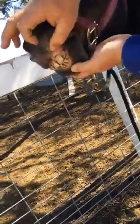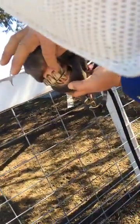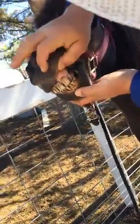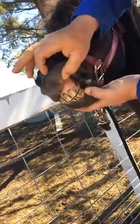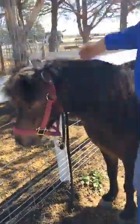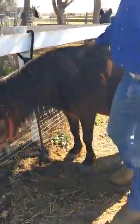Oh yeah, she's actually not that old, but see these grooves in her teeth that come from the gum line down? They're reaching all the way to the end of her teeth. So she's getting up there. She's probably 10, 12 years old, something like that, I would guess.